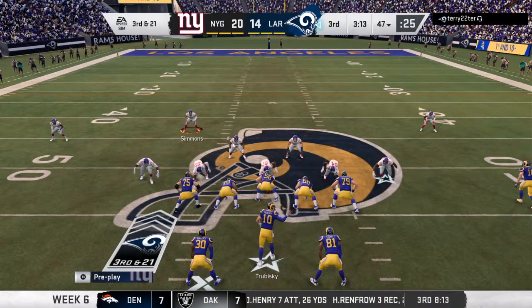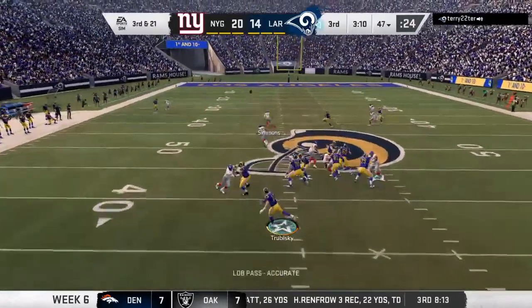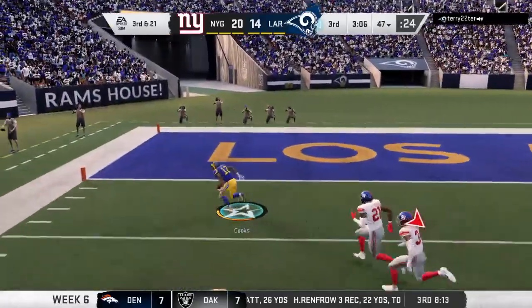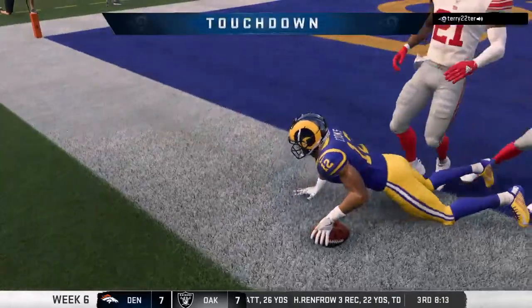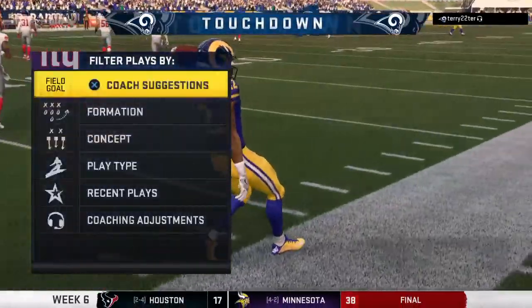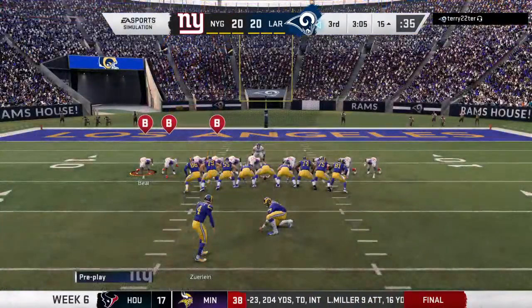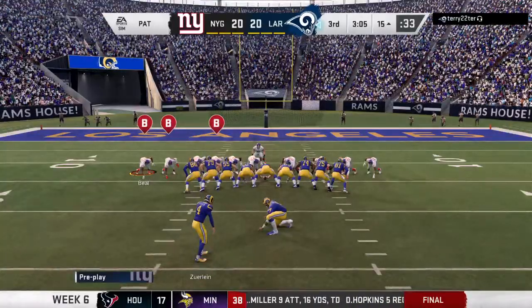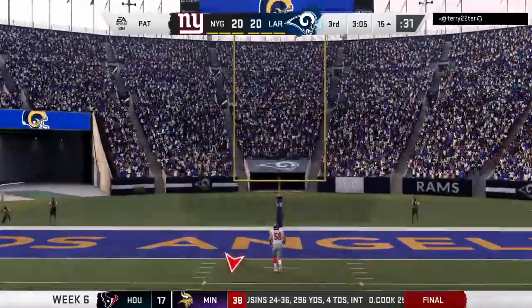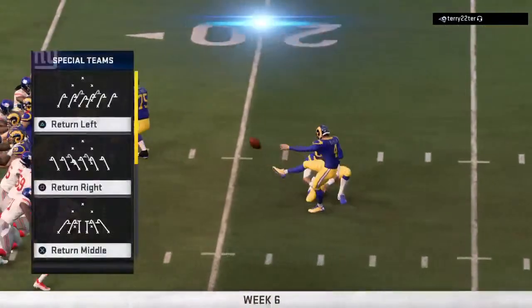Hey, 18, 18, 18. Out of the gun, Trubisky. He's going to loft one deep left side here. This is caught inside the 15. Touchdown, L.A. Brandon Cooks with his 2nd touchdown of the game and 5th on the year. And now they can recapture the lead if they can make the PAT. Zuerlein good with a PAT, and that will put them on top here in the 3rd.